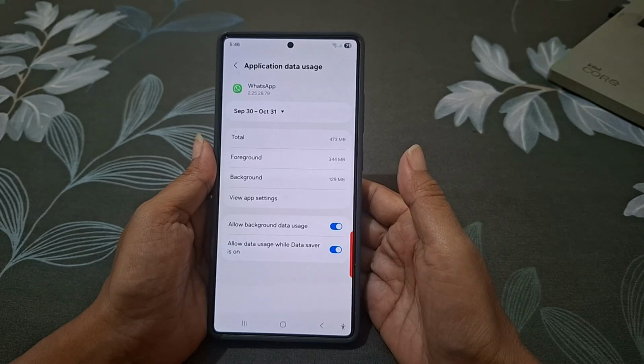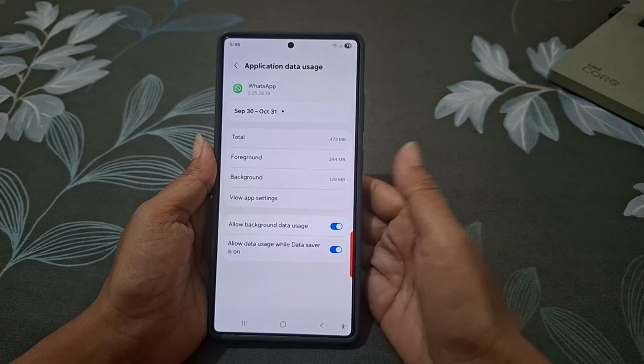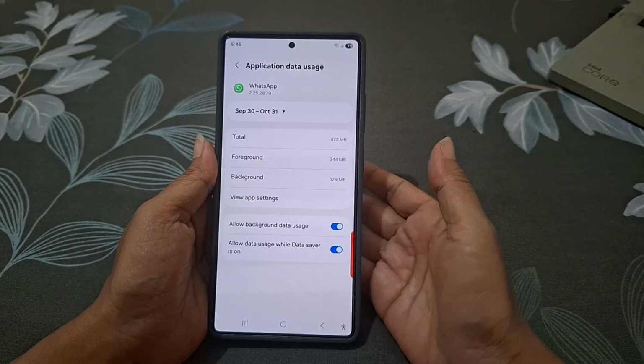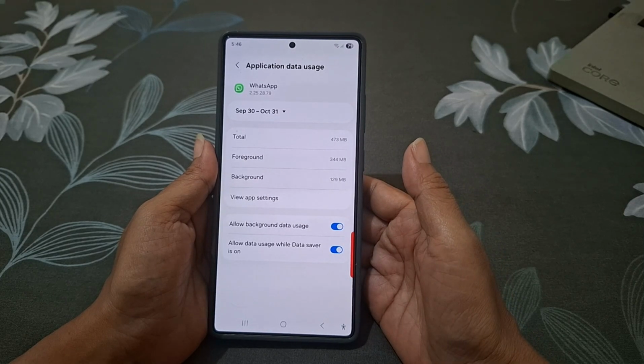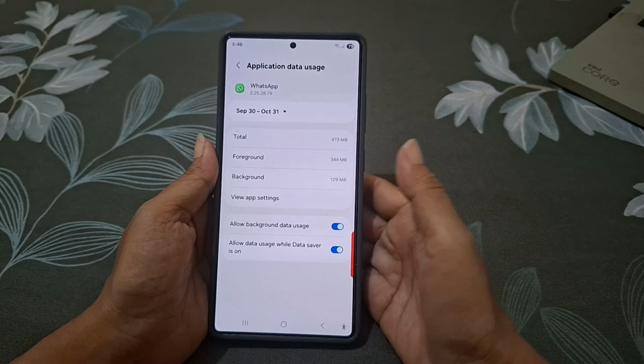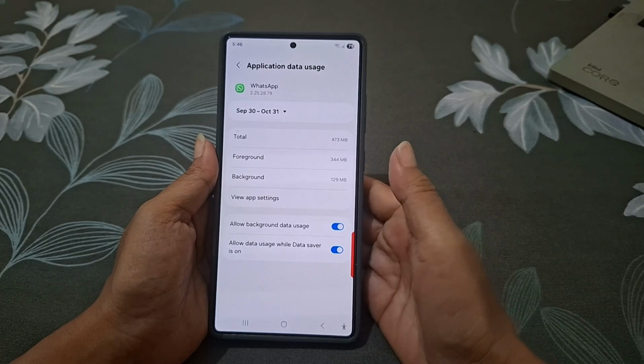As a note, you can also open this setting by long tapping the WhatsApp icon, then tapping the App info icon, followed by tapping Mobile data. But using Settings first lets you see which apps use the most mobile data. That way you can decide which ones really need background access.